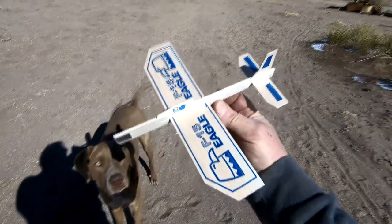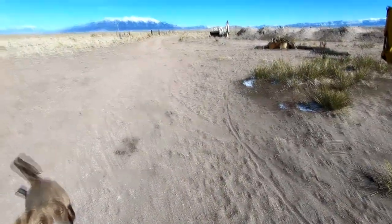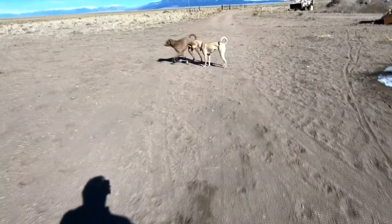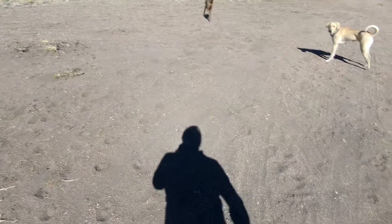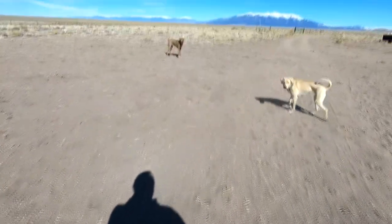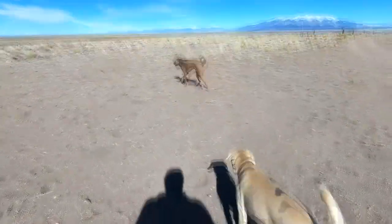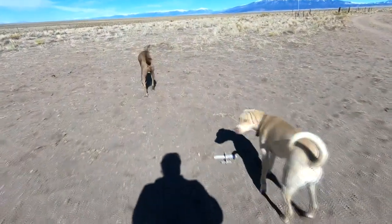But Roscoe's telling me it's time for an airplane break. So let's try it out, Roski. You ready? Don't eat it. Come here. If you eat it, you can't play with it anymore. I was wondering how long it'd last. At least he was gentle with it. He didn't tear it up too badly.